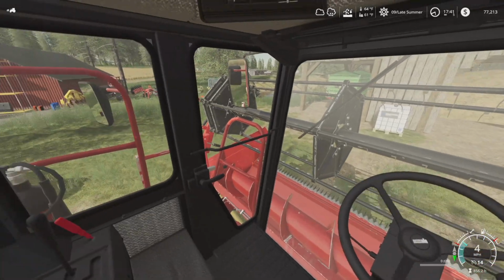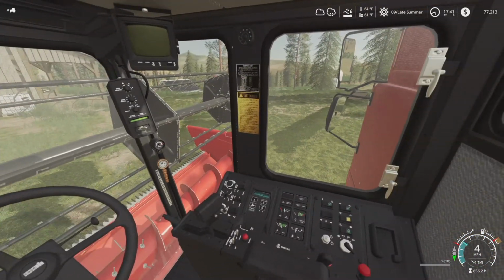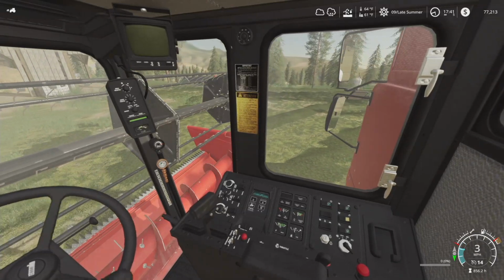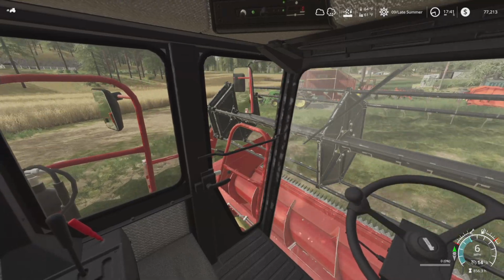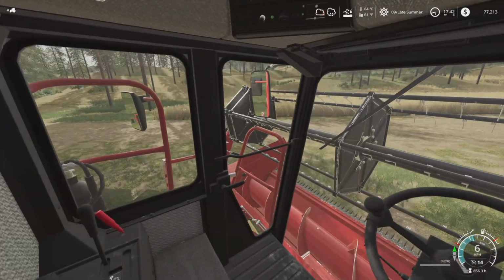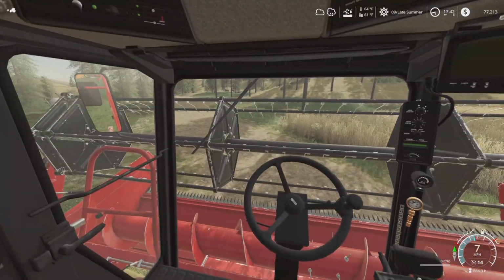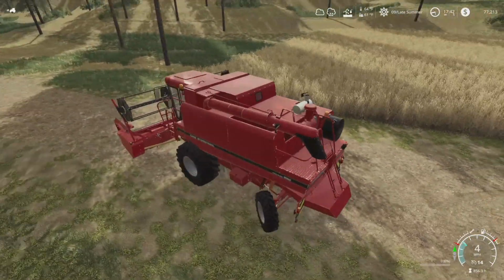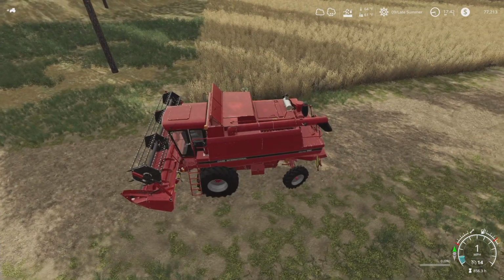So I want to back out onto the road there. Sort of. Yeah, I can't really tell where I'm going. Not used to the mirrors yet. Here we go. Go back to cheat mode. So we'll get her opened up.